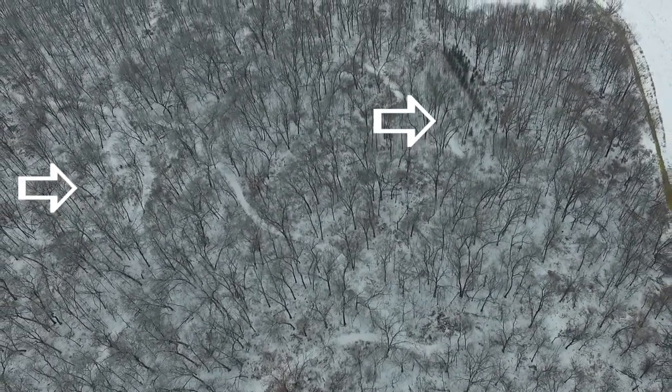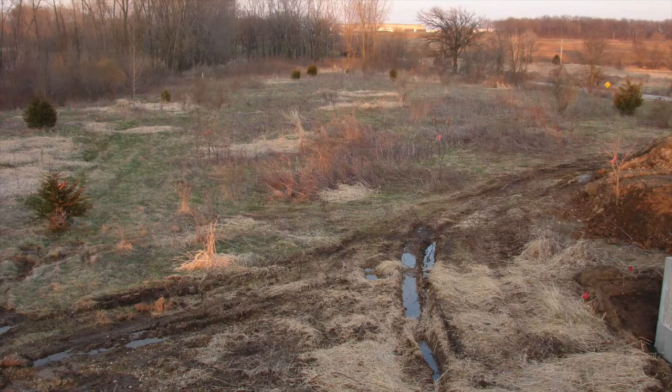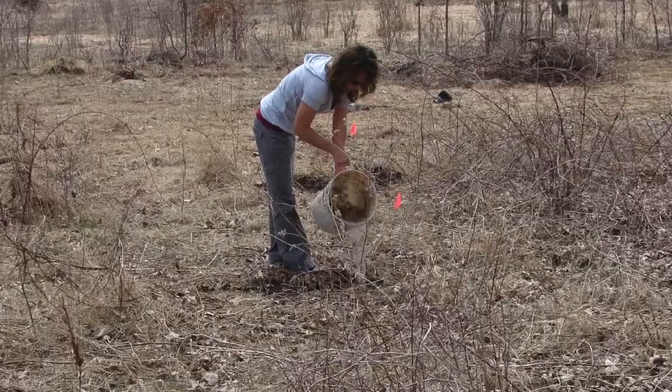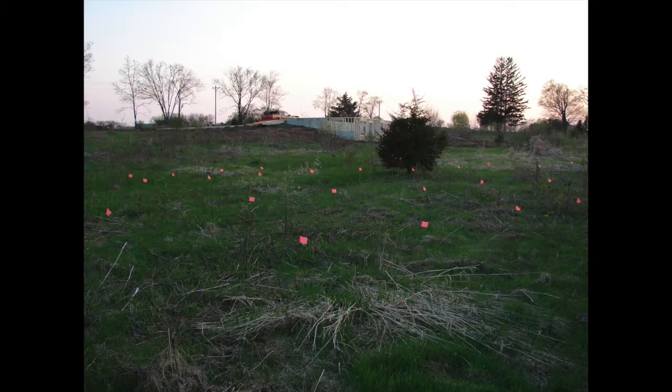In the fall of 2008, I had access to another small parcel of land, and the following spring began planting seedlings. According to my tree orders and Tree Geeky color-coded spreadsheets, we have planted 2,741 trees and shrubs on this land over the past 7 springs.